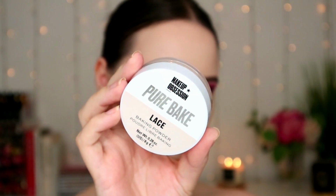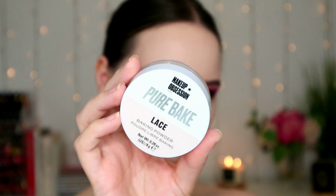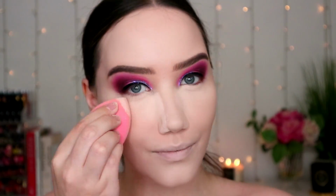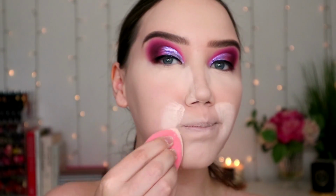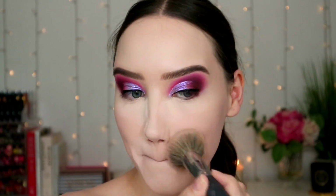Makeup Obsession Pure Bake Powder. Put this again in my Best of Makeup Revolution video. It is a high-end powder for £6. I am telling you that now. Trust me, if you still haven't tried it, I highly recommend you try it. It comes in lots of different shades. So I'm just baking my under eyes and my smile lines, and then I'm going to use it all over my face as well, just on a big fluffy brush.